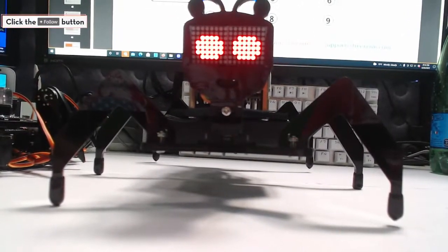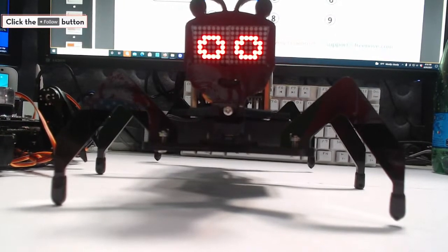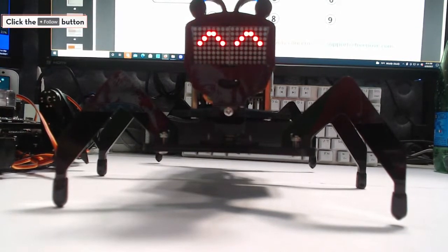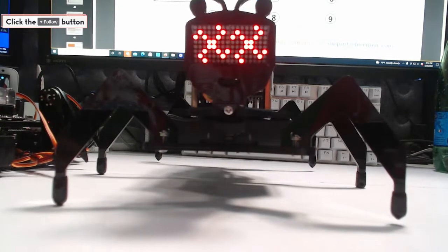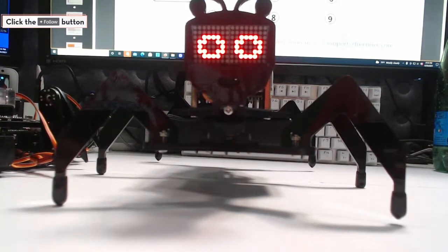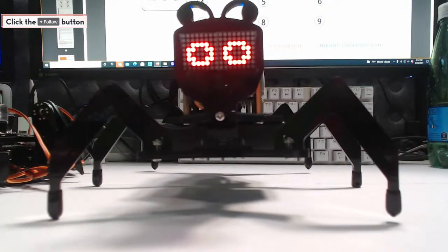We can change that. I had a bunch of this remote control. It's going nuts. Now it's the other way around. And this one is okay.